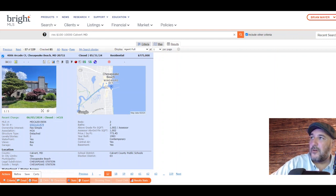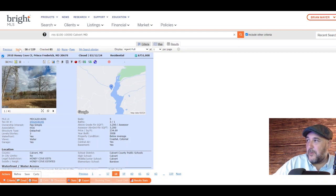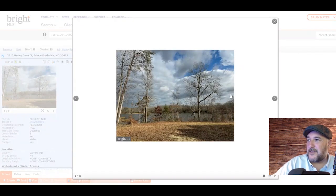But you don't own all the way to the water. Like you can't walk. I mean, you can because it's part of the neighborhood or the community or the beach, or I'm sorry, the town. But it's not the same thing as if you had a house in St. Leonard where you literally own all the property leading up to the water. So that would be one where you buy it for the view. Honey Cove, Prince Frederick, $751,000.